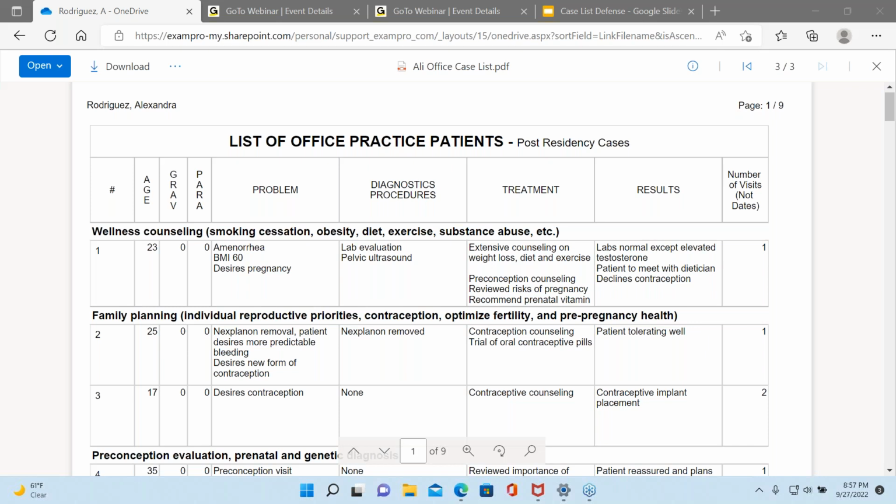I'm not sure. I'd have to look it up. Would monophasic be better? Possibly, yes. Okay, continue. So with her, I'd have to double check to see if it was Sprintec that we started. That's just usually my go-to.